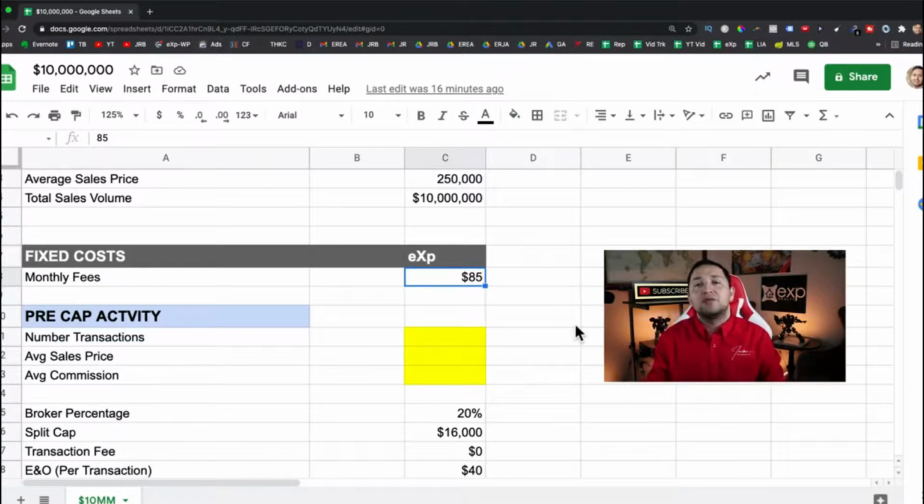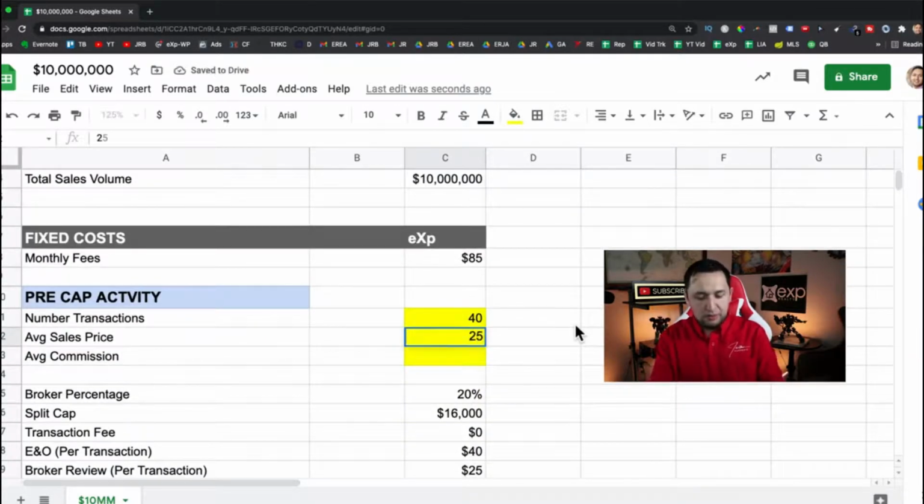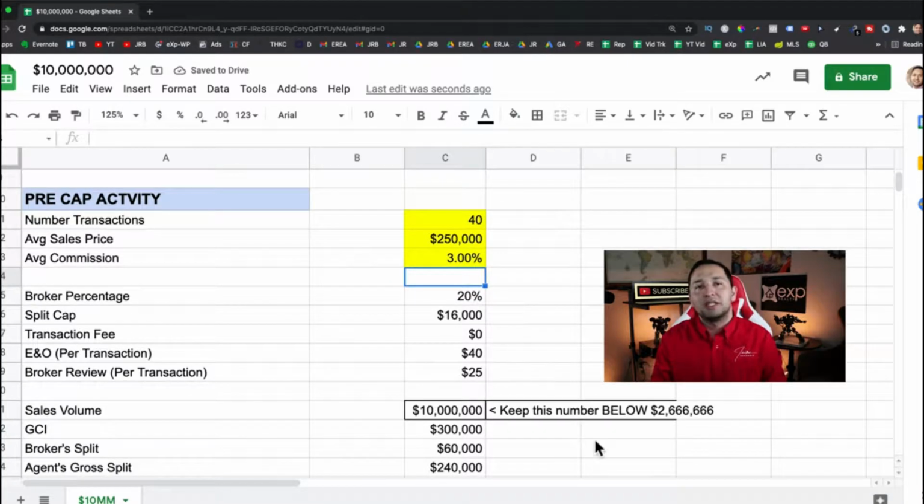That's what it costs for you to be part of EXP. All right. So now, let's just say you go to 40 transactions, just so you see this, and you type in the 250 that you were at, and then the average commission was 3%. It could be higher, it could be lower. Most of the time it's going to be lower.